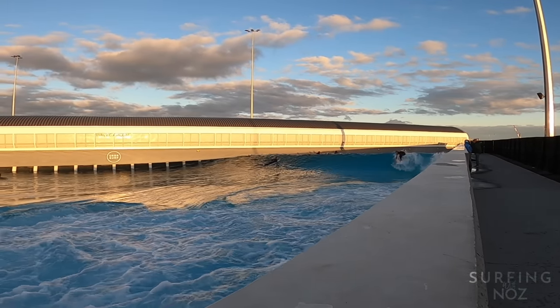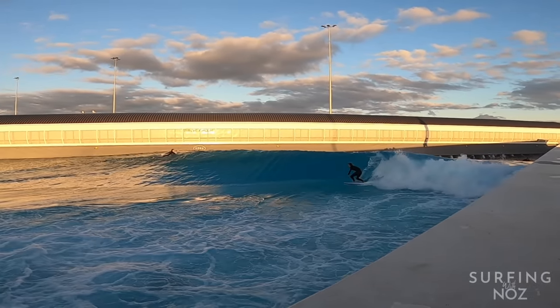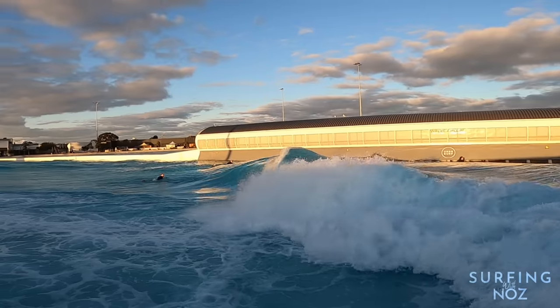My GoPro got too cold and turned itself off with about 20 minutes to go, so the rest of the footage is filmed from land.